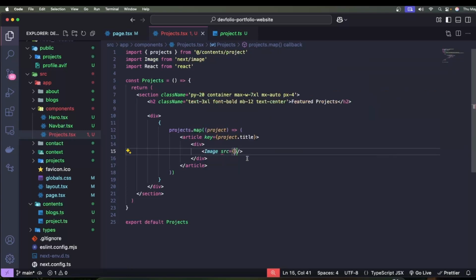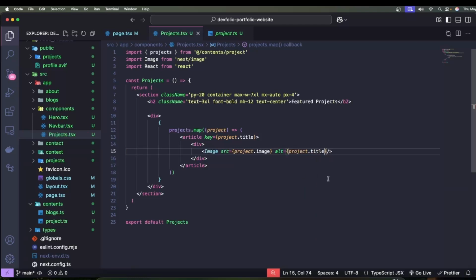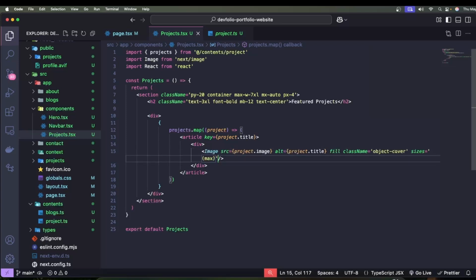Here we'll have to define src. Src will be project.image. Then here we need to define alt, it will be project.title or something like that. Okay, then here we will have to define fill actually. So fill, then we will say className. ClassName will be object-cover. Okay, object-cover. And lastly here we will define sizes. So sizes will be, for example, let me define something like that. We'll have parenthesis. Here we'll have max-width, that would be 768 pixels.